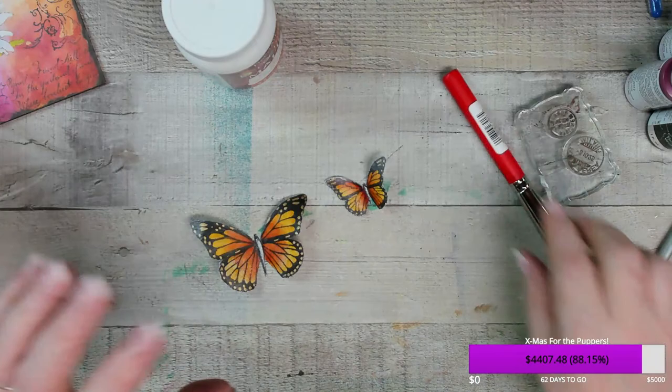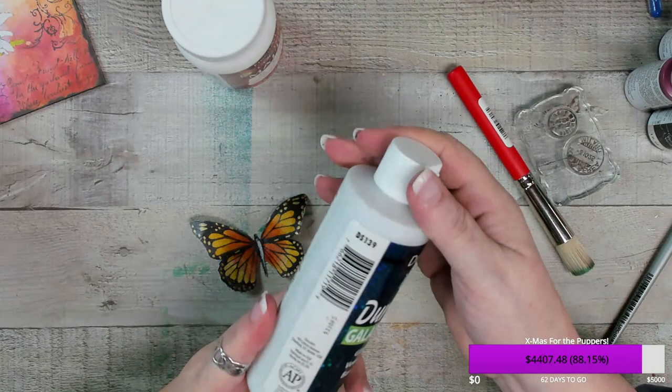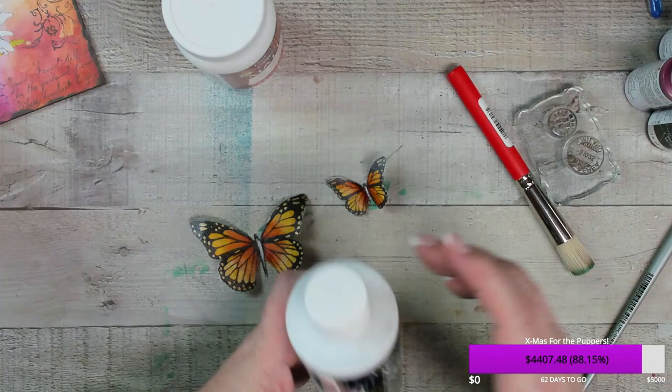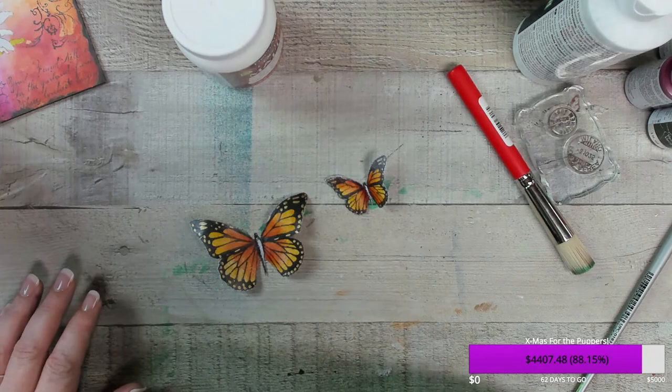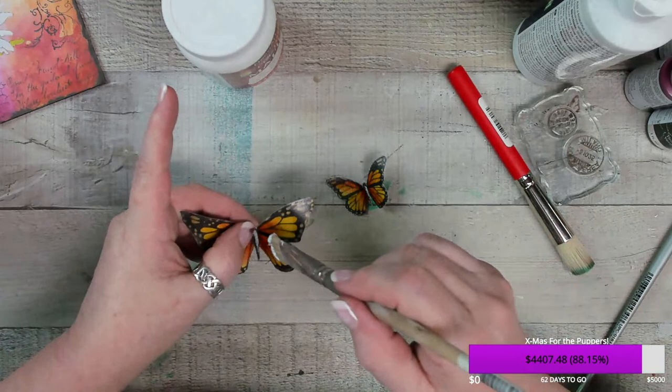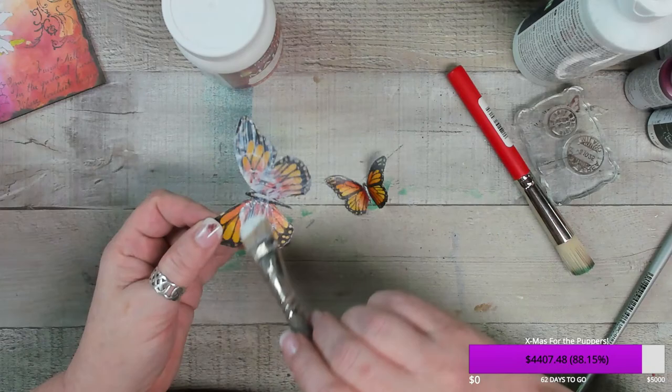So our next step is this. I love this stuff. I'm absolutely obsessed with this stuff. This is Galaxy Glitter, Galaxy Varnish. So this one has the glitter added to it, and it's not an over-the-top glitter. You have a lot of control with this. So I'm going to rinse my brush. And I'm going to put a generous coat of this onto the wings, like so. And do that onto the body as well.